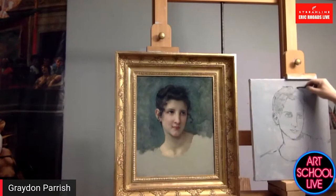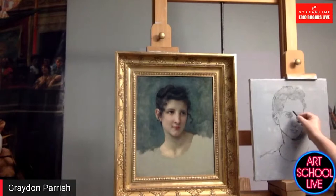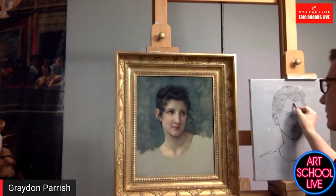And when I'm drawing, I just make the placement. And again, I'm using soft charcoal to get that in there. Yeah, it feels to me like the forehead is too big. It is. I just missed the mark. It's about right there.